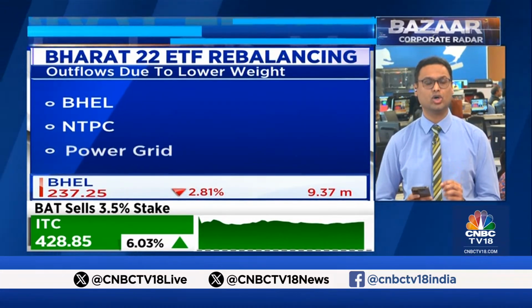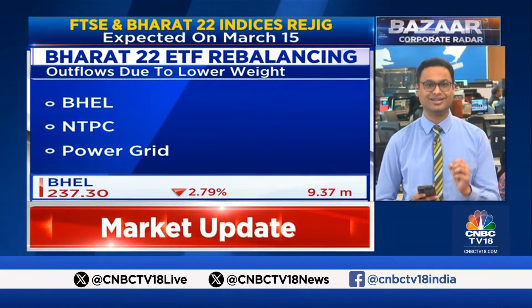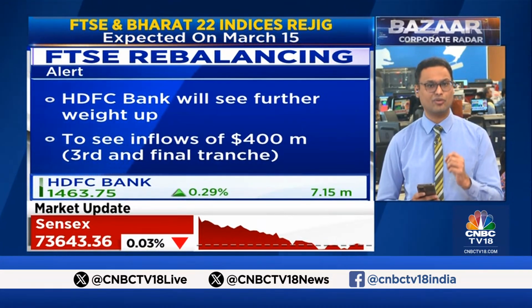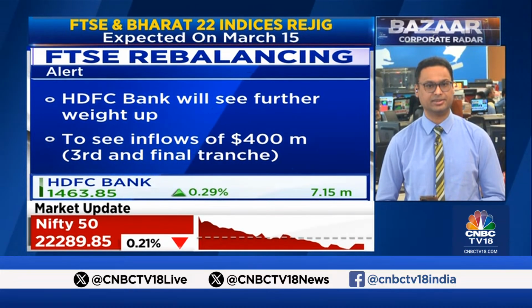Now, very important to note is HDFC Bank. FTSE will go ahead and implement the third and final tranche of its weight increase in this particular rejig. So HDFC Bank will see inflows of over $450 million on Friday on account of this particular rebalancing.